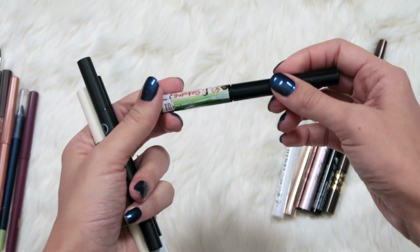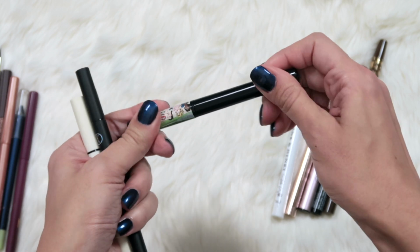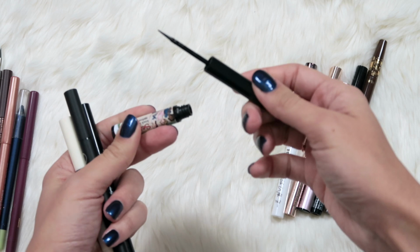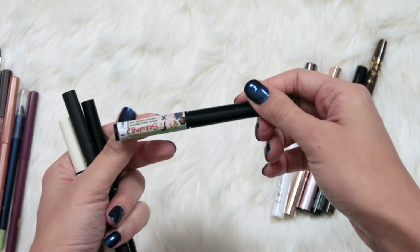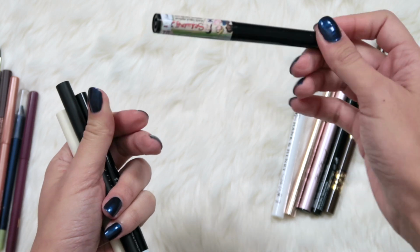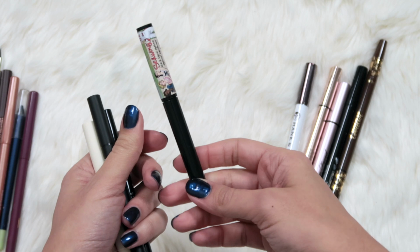The Balm Schwing. I love this liner. This is probably one of the best liquid liners. It's one of those traditional felt tip dip pot type of liquid liners. It's absolutely fantastic. But I know that this is over a year old, and for eyeliner, that's kind of old, especially for a liquid. So I think I'm going to get rid of this, but I want to get a new one because I love this stuff.